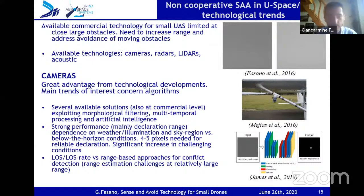So in terms of cameras, there are in general no ad hoc sensors for this function, with the exception of event cameras for close range applications, and the main trends of interest concern algorithms. There are now several available solutions, including commercial ones, that exploit different approaches such as morphological filtering and, more recently, artificial intelligence. When we consider the results of flight analysis by different research groups, of course, as is intuitive, all the groups have experienced a strong dependence on weather illumination and on the background conditions, so sky region versus below the horizon.